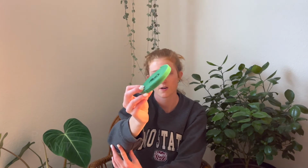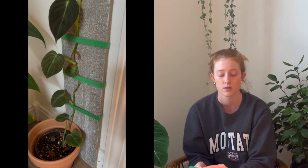Another product that I use a lot is this plant Velcro. And if you saw my plants on planks video, I strapped my plants to the plank with this Velcro. You can also use it with stakes or moss poles or trellises with Hoya. And it's very gentle on the plants. That's why I like it.